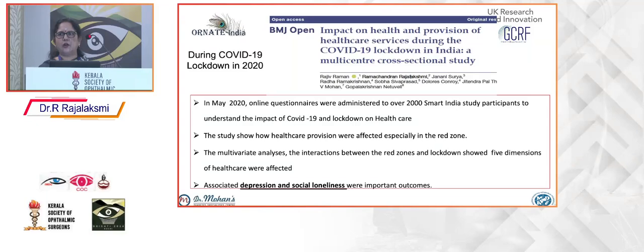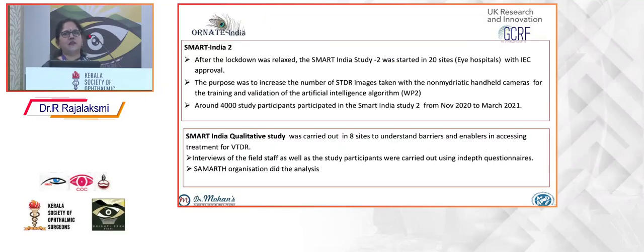After the Smart India study got over, a questionnaire was shared with the Smart India population because the study got abruptly ended. This assessed not only that, but also their mental depression and loneliness. We did not give up on the study easily. Later we had the Smart India 2 study, where, as the AI system wanted more STDR images, handheld cameras were used to capture sight-threatening DR images. After we detected vision-threatening DR, it was noticed that not many, as I rightly told you, were aware and went for eye treatment, possibly because it involved an expense to go for vision-threatening DR treatment. So Samarth conducted a qualitative analysis to know what were the barriers which prevented them from undergoing treatment for STDR.